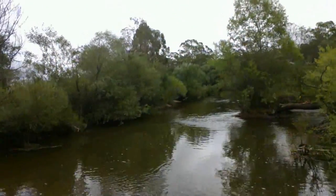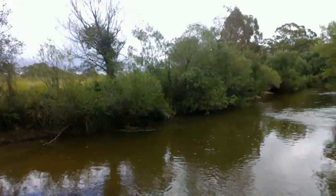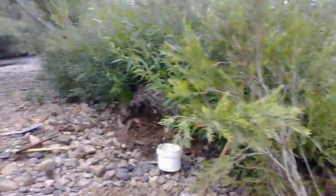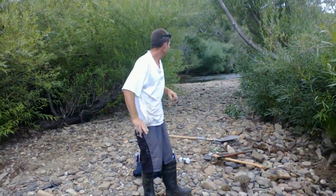The sun's gone away again for a little while. It's nice while the clouds are out. Warms up very quickly when the sun comes out. More later.